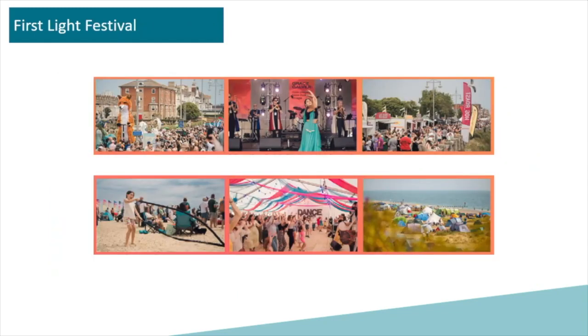I'm sure many of you will have heard of the First Light Festival, and the head of the First Light Festival is in the audience today, Genevieve Christie. So East Suffolk Council were instrumental in working with Genevieve and other partners to develop the First Light Festival. It's a nationally renowned festival now, and for those who don't know, held at Lowestoft South Beach every June to coincide with the longest day.